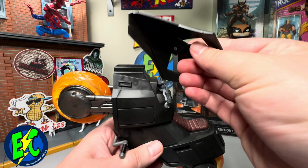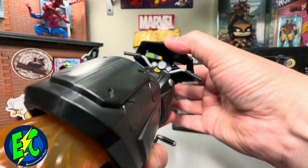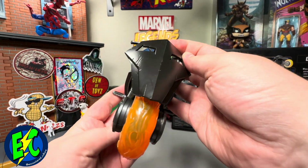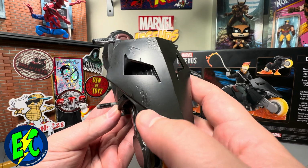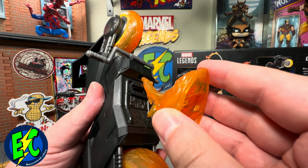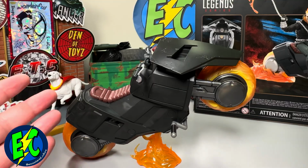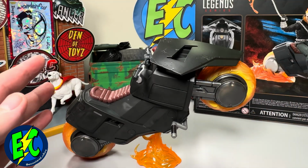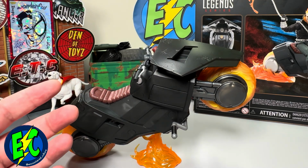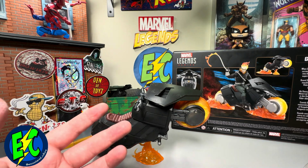The front shield will slide right in, so you can see you have your opening there. And then that just slides right on. That looks nice. Got some battle damage in there. Pretty cool. And then, of course, your flame effect will pour in right there, and it'll give it the ability to stand up. I like it. It's a nice touch, right? Gives you a little bit better option for displaying. You've got a couple of bikes on the shelf. Now you can get one doing a wheelie. Yeah, I'm here for it.